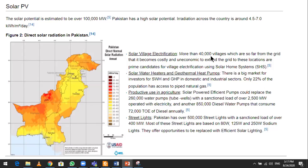More than 40,000 villages which are so far from the grid that it becomes costly and uneconomical to extend the grid to these locations are prime candidates for village electrification using solar home systems. Solar water heaters and geothermal heat pumps. This is a big market for investors also. SWH, solar water heaters, and GHP, geothermal heat pumps, in domestic and industrial sectors. Only 22% of the population has access to piped natural gas.